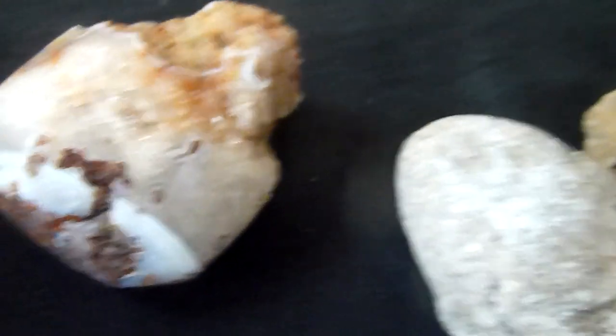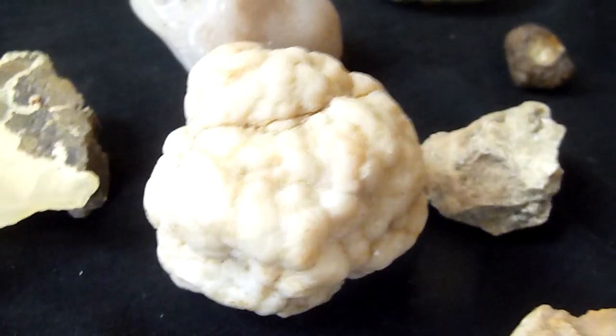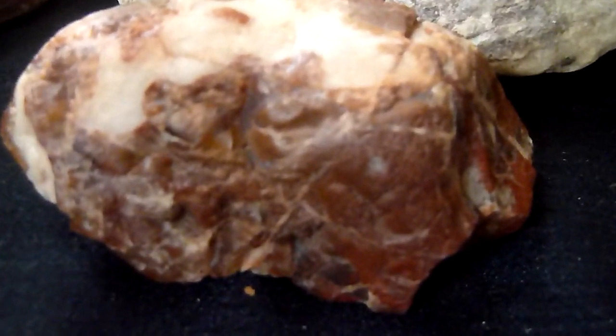This is from Oregon also, this piece. The same as this piece here was from Oregon. But surprisingly, most of my pieces are from Oregon, as this was also, as well as this piece here. And this one here was also from Oregon, as well as this one. And this one also is from Oregon, as well as this piece here.